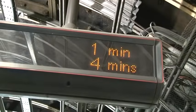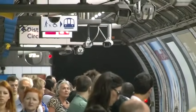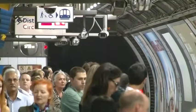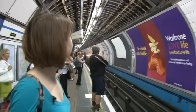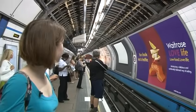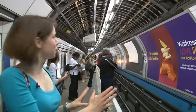The last 67 train was scheduled to make 4 trips up and down the line from Seven Sisters down to Brixton and back again, twice. Here's the one, she's coming in. It eventually arrived at Victoria a few minutes late. Oh, she's got a board at the front.